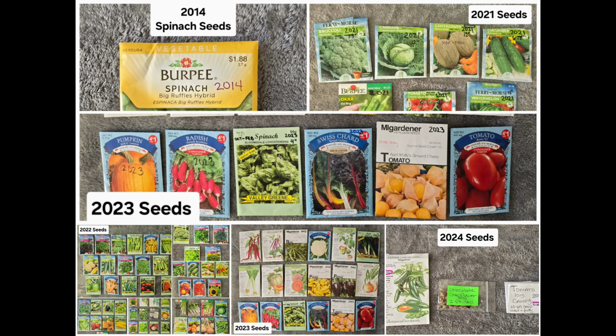Now, I'm going to plant as many of these seeds as I can throughout 2025. But I don't think I could get through all of them alone. Here is my proposal to you. If you are interested in, and I mean seriously interested in, sowing old seeds from as early as 2014 to as late as 2024, I got you.